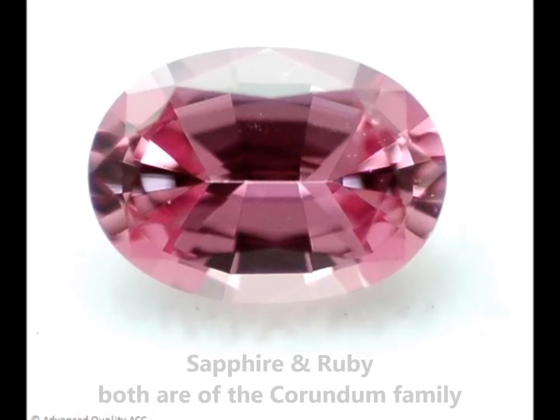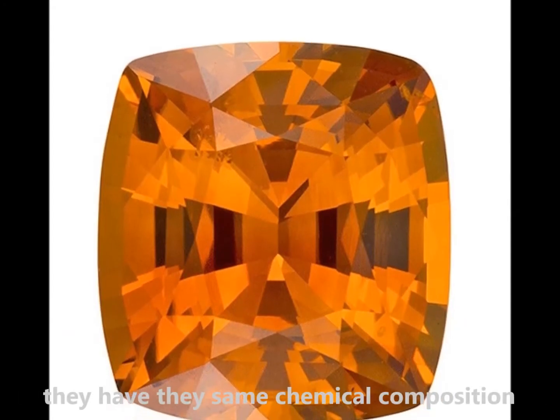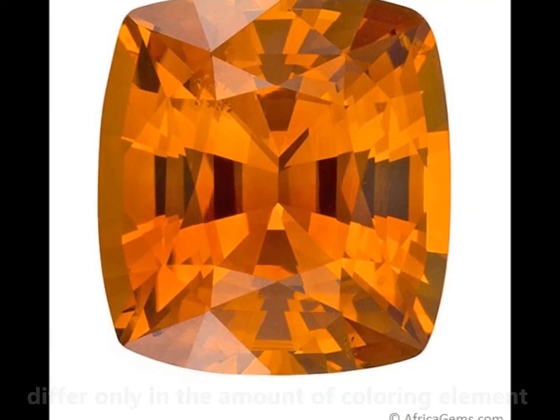Sapphire and ruby are members of the Corundum family, a group of crystallized aluminum oxides. Both have exactly the same chemical composition, and only small amounts of coloring trace elements distinguish between them.